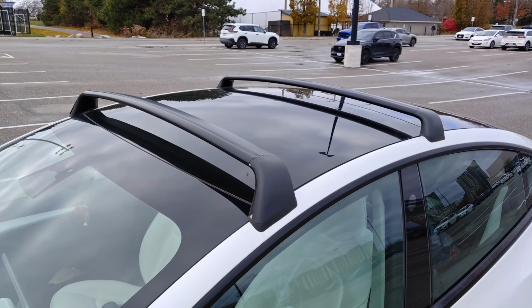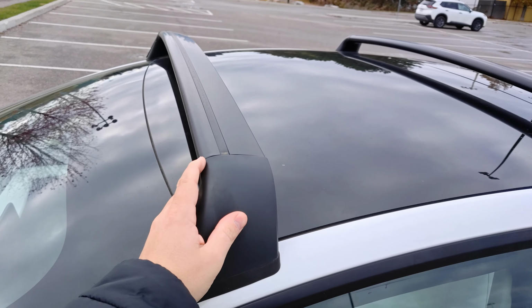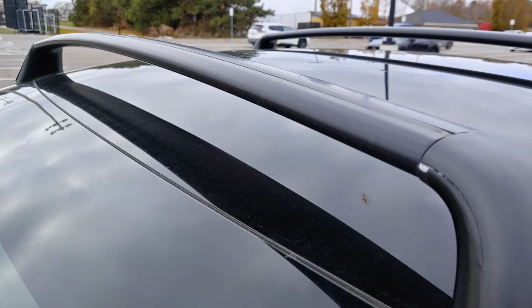In terms of mods and upgrades, a lot of interesting things happened this past year. The most immediately noticeable one is the roof racks, which have been on there for almost a year exactly. I still haven't put anything up there, so if there's any companies watching this that are looking for content creators to review a cargo pod, hit me up.